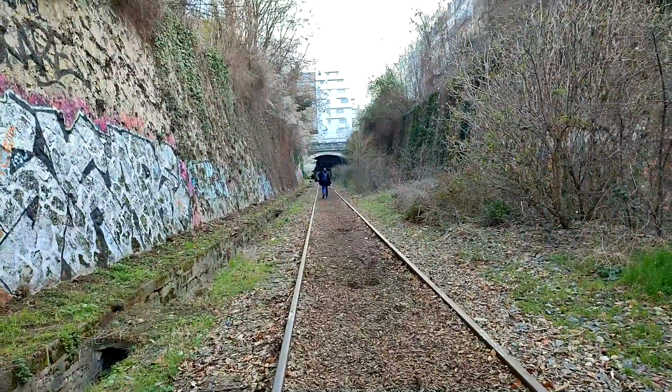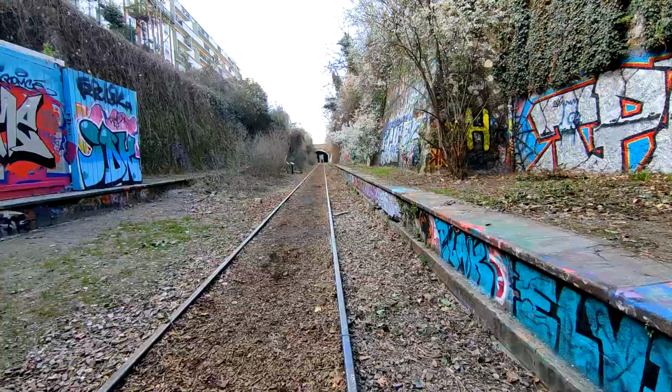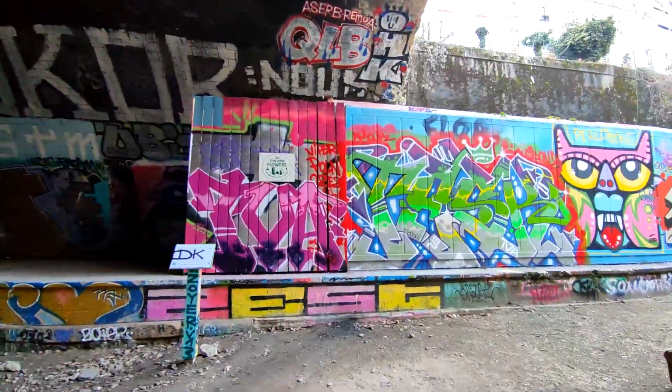It's a bit confusing, but there were quite a few other people walking along it. And these people weren't urbexers, they were just using this railway as a shortcut. And along we go to an abandoned station on this railway. Let's take a look at this station.